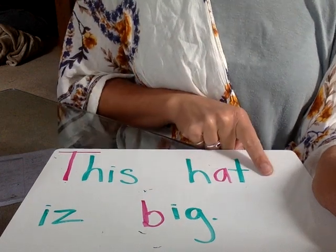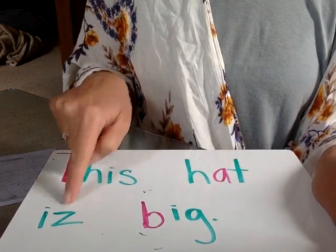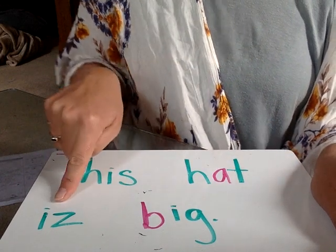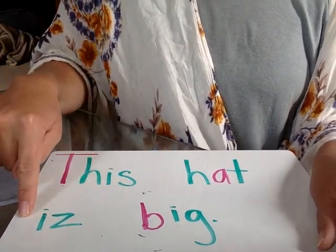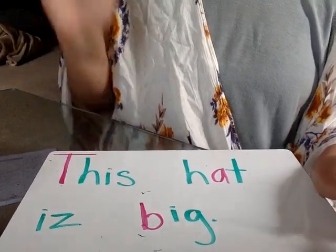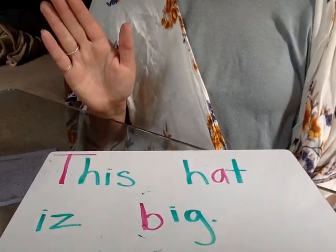Yep. Here. I decided not to write this word up here because I thought it would be too close together. So I wrote it down here. I don't need a finger space. Okay. And then I need one here. Yes. Okay, great. All my finger spaces are correct.